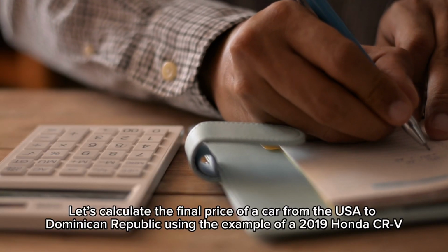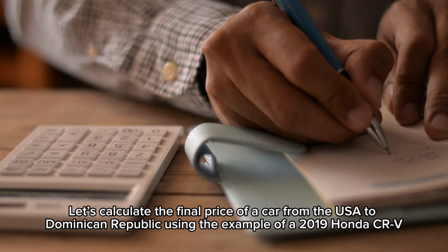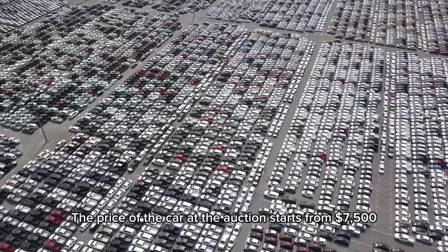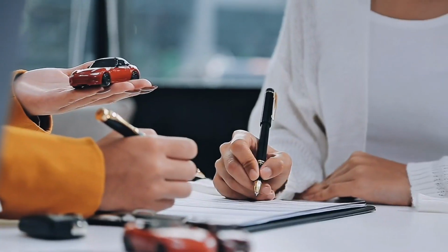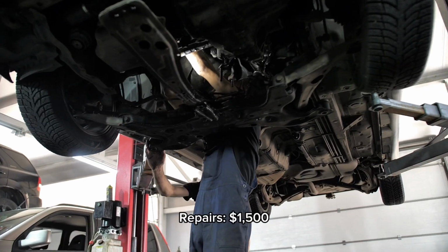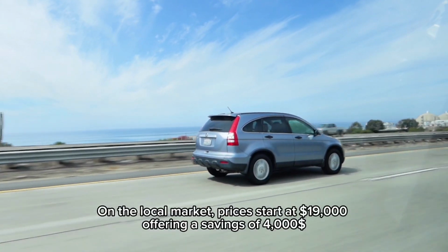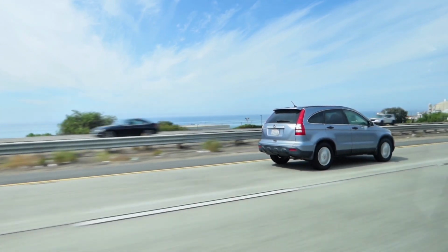Let's calculate the final price of a car from the USA to Dominican Republic using the example of a 2019 Honda CR-V. The price of the car at the auction starts from $7,500. Delivery plus fees, $3,500. Customs plus taxes, $2,500. Repairs, $1,500. Total, $15,000. On the local market, prices start at $19,000, offering a savings of $4,000.